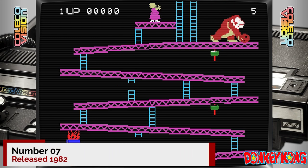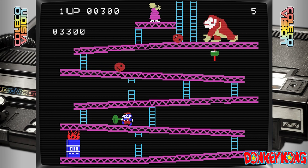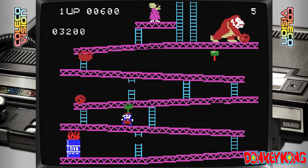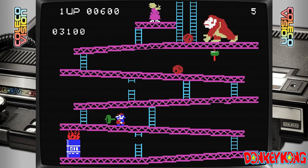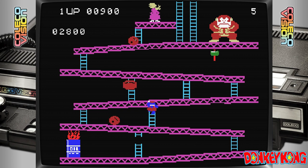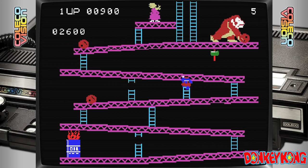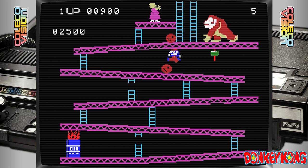Number 7, Donkey Kong. Unlike today's games, the original arcade Donkey Kong can't be completed. You could say it's better than the original arcade. On the original arcade, once a player reached the 117th screen, the game froze after 4 seconds due to a programming glitch. On the 16K version and later versions on the ColecoVision, there is no such issue. Not just that, it plays exactly the same as the arcade original.